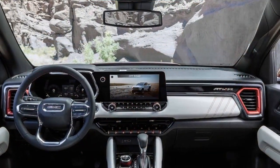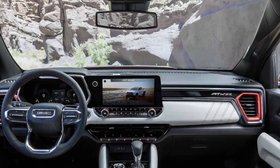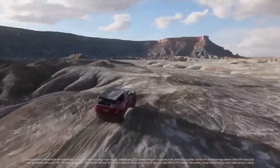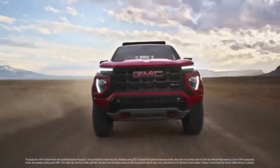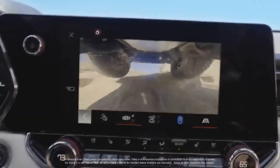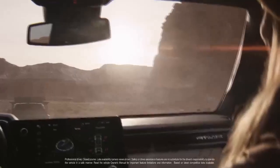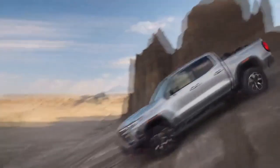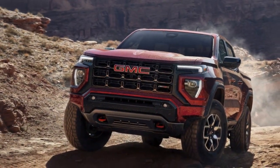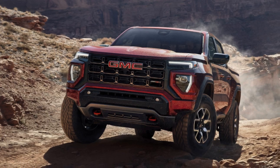The 2023 GMC Canyon AT4X delivers impressive performance, particularly in off-road conditions, thanks to its powerful engine options, advanced four-wheel drive system, and off-road-specific features. Its towing capabilities and suspension tuning make it a well-rounded choice for those seeking a versatile midsize pickup truck that can handle both daily driving and off-road adventures with ease.